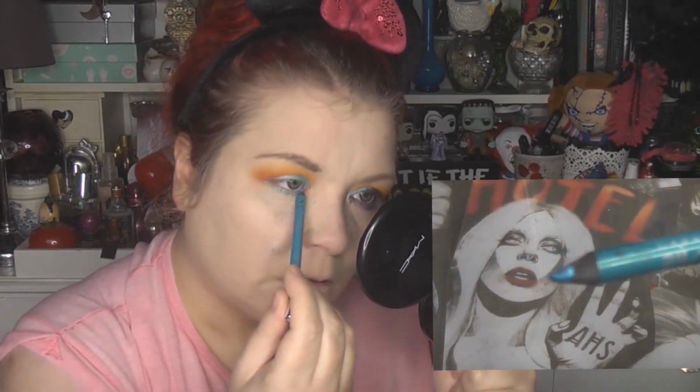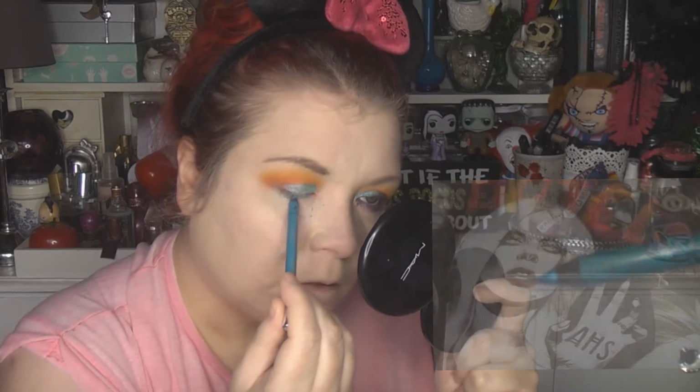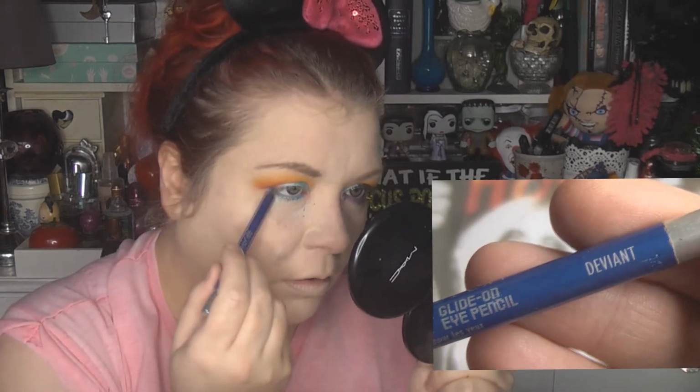Following on from that, I took this rose gold shade and I put this on the inner eye corner before taking the Urban Decay 24/7 eyeliner in Electric, and then the one in Deviant. I used Electric on the inner part of the eye, around halfway across, and then Deviant on the outer half on the waterline.